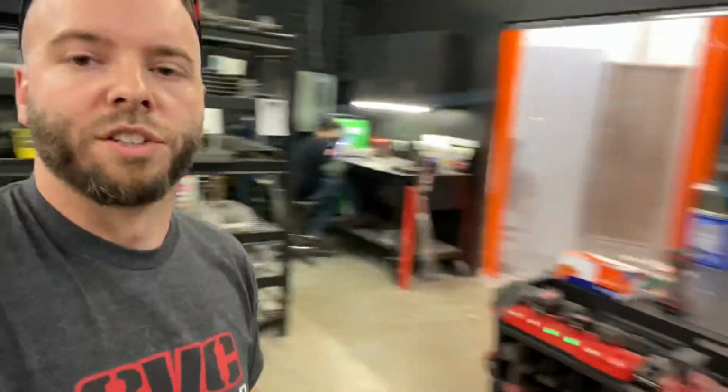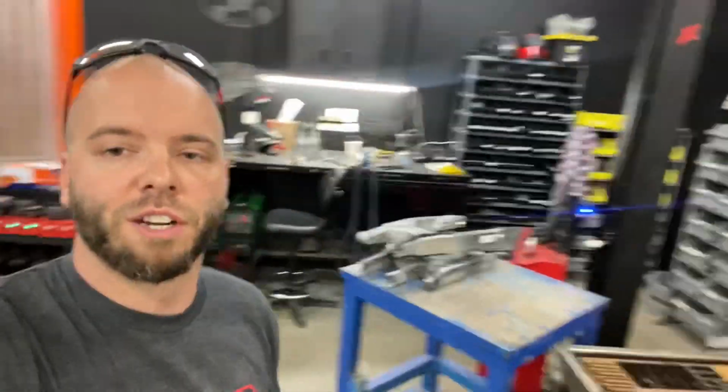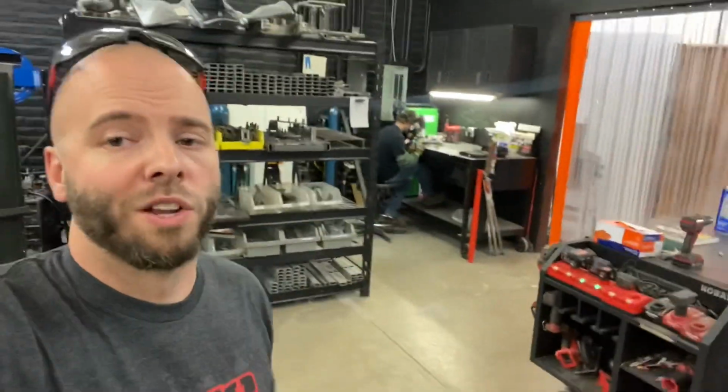So this is the fabrication area and welding. Got our plasma table right here. RJ's welding area. Drew's always welding. He literally never stops. He's just trying to get the orders out as fast as possible. We are actually down to producing a full trike kit in about a day and a half. That's machining, welding, fabrication, and that's because of the CNC tube cutter. It really just sped everything up.